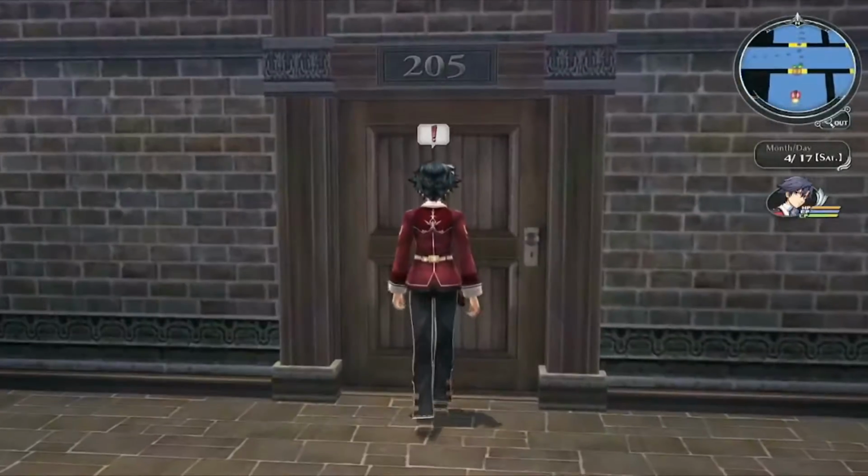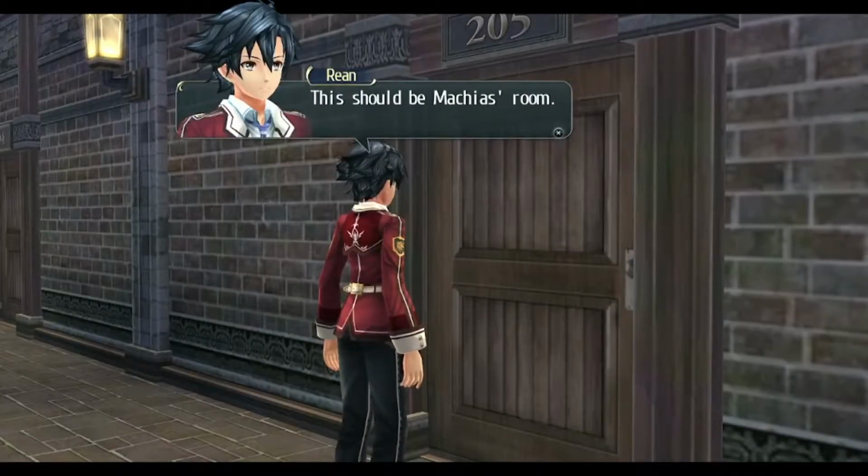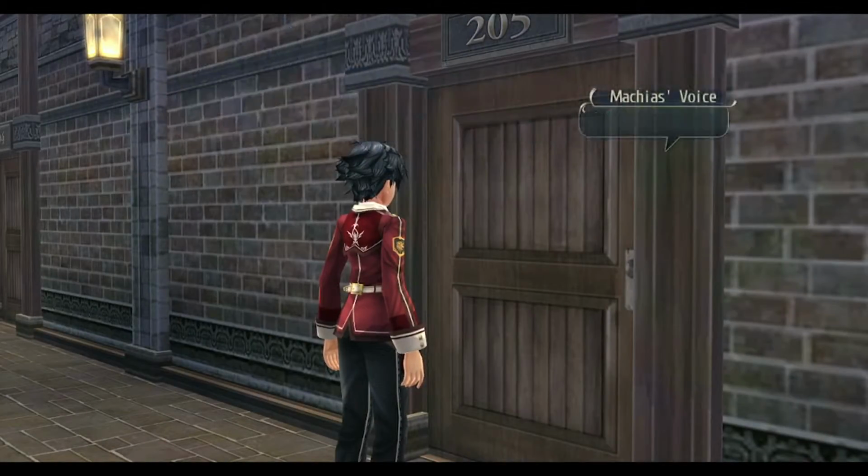Yeah, I can understand where he's coming from. Yeah, this should be Machias' room.